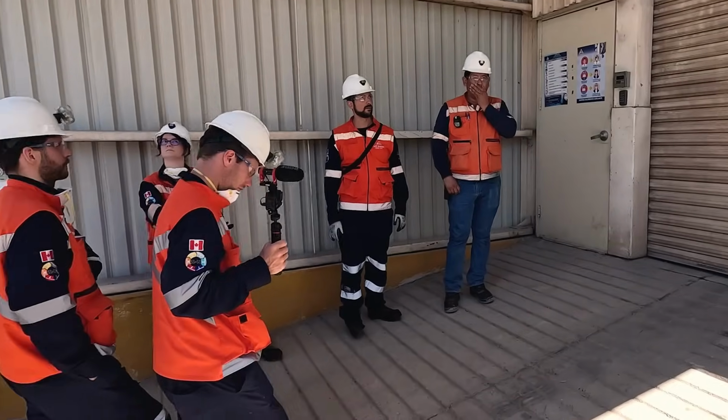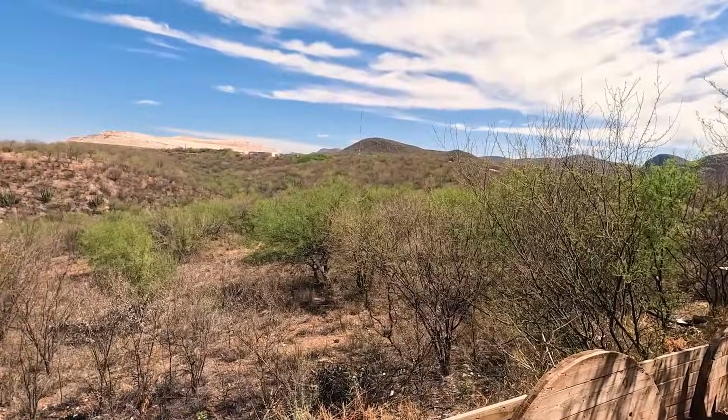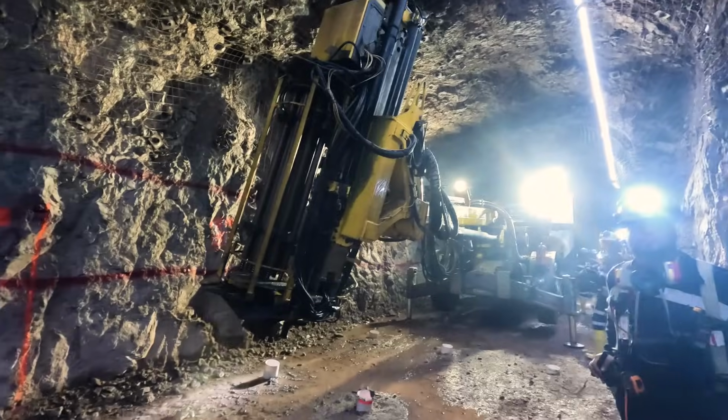Now, on the surface, the process for mining seems relatively simple. First, you blow a wad of cash prospecting, exploring, and drilling a target until you find something that is economically feasible, which can be quite risky.